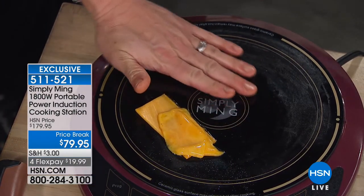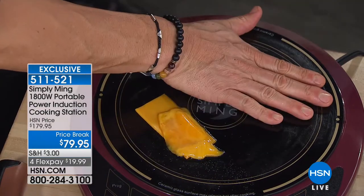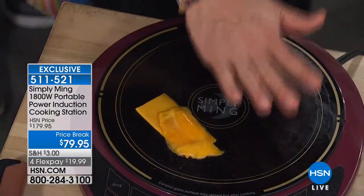Right. So if you have children, or anyone that's cooking, and you use a gas, halogen, especially the electric ones, you touch that and fry. 5 minutes after, you're still going to burn yourself. You get a huge blister. So the safety of it is great, and it's so efficient.